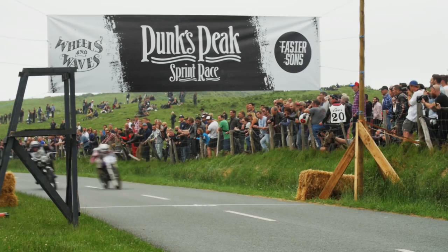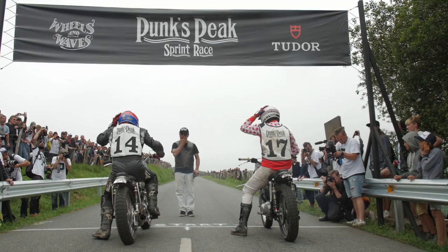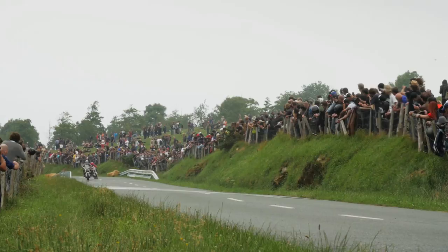The races are just fun and nothing too serious. The only rule is to start with your left hand on your head and the bike in neutral. When the gun pops, it's on. Get it into gear and go. Flat out as fast as you can.